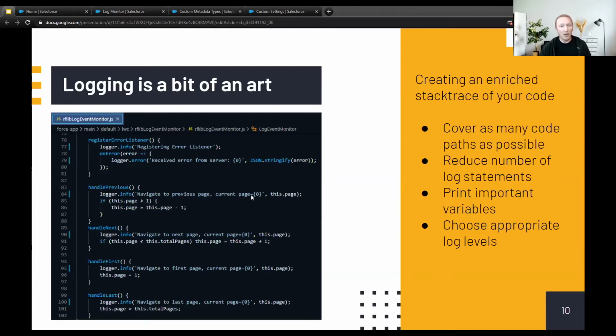Generally speaking, you want to be really generous around what you cover from a logging perspective, and have almost all the code branches in your application covered. Doesn't mean that you need to really do all of them. If you look at this method here that I'm highlighting, it's so small, and there's only one branch that is easily deducible by looking at the statement here where this dot page is being printed into the log statement. So you don't have to have another log statement there.